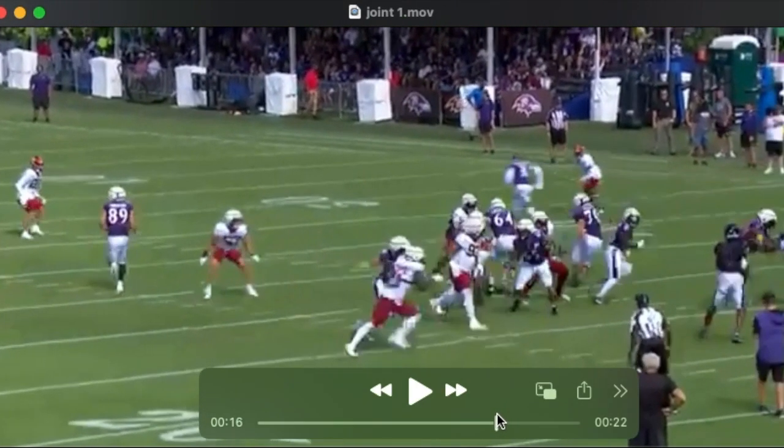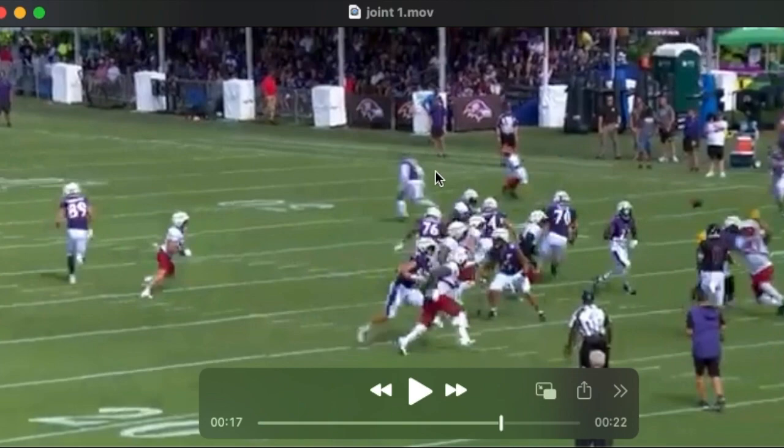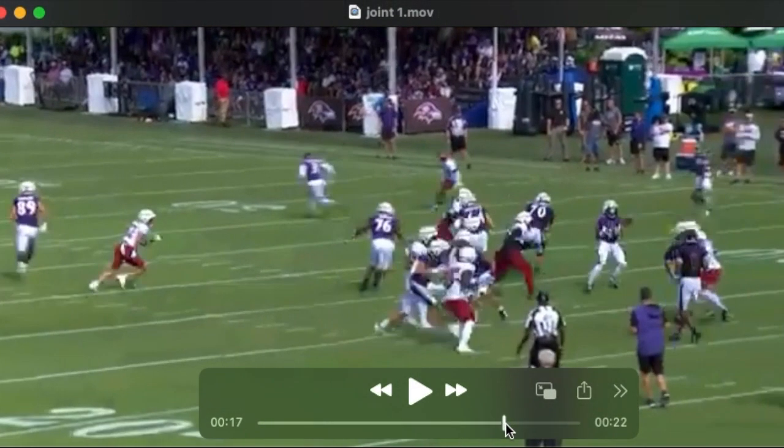You see Washington drop in zone coverage. This defender gets under Mark's route. Mark, in a sense, holds the safety. I'm not sure how they're coaching Lamar in this particular practice, but you probably want an alert deep before you hit the screen in this particular instance.